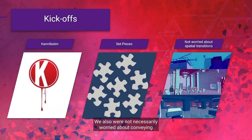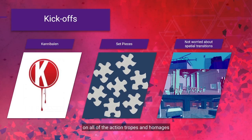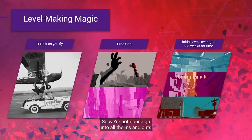We also were not necessarily worried about conveying any kind of explicit narrative at this point, per se. We were just hoping that players would pick up on all of the action tropes and homages that we were building into the levels. So we're not going to go into all the ins and outs of our tools here.